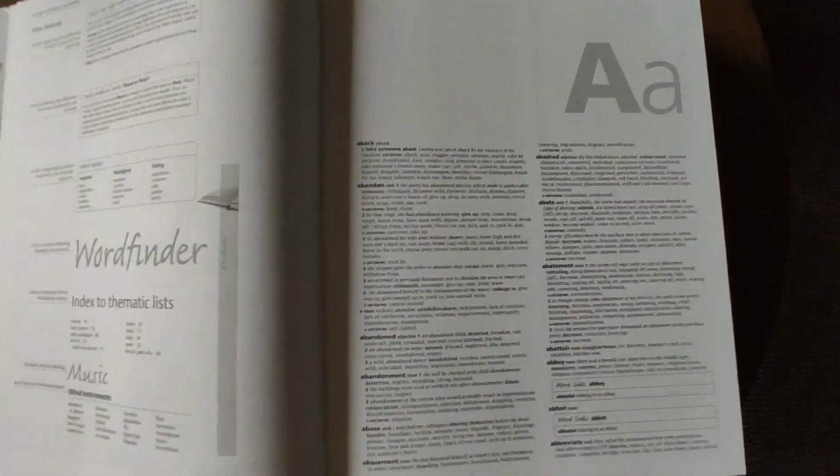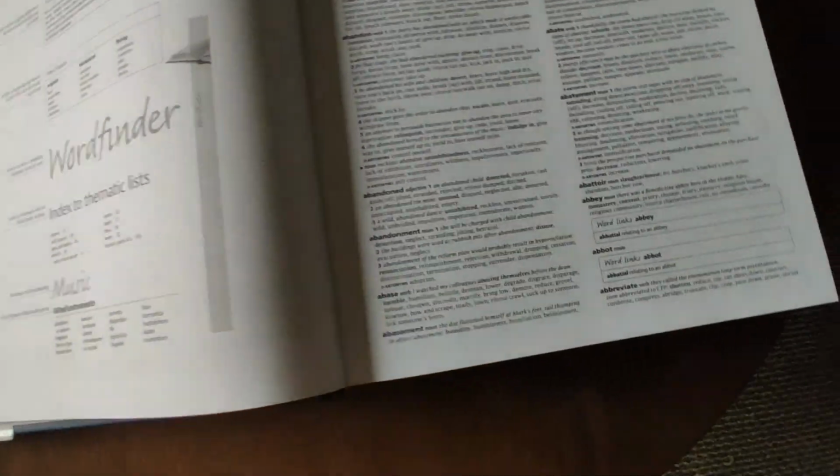So here's the Thesaurus proper. And it's actually quite useful. You can not only expand your vocabulary, but if you're writing something, maybe even a poem, and you want a similar word that fits into the meter, or if you're writing a story and you want more complex words or simpler words, these are really good.